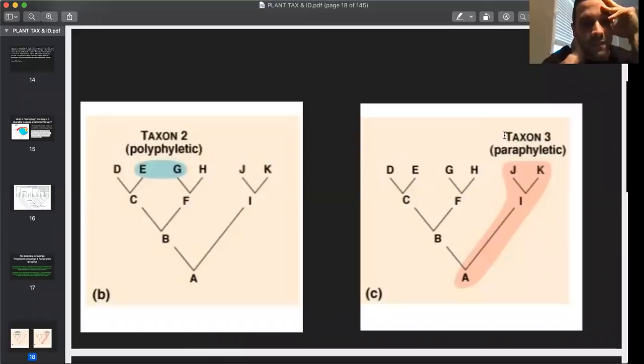Polyphyletic: you could see E and G are presumed to be more closely related than they actually are. It turns out E is actually more closely related to D than it is to G. And of course, the idea here would be that E and D are mistakenly placed in different genera or families, whereas E and G are placed in the same family, and it turns out, boom, that's way, way wrong.